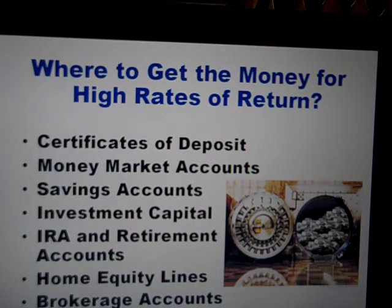Where to get the money for high rates of returns? Well, you can go to certificates of deposit, which is a CD, money market accounts, savings accounts, and here's a couple that you probably never thought of: investment capital IRA retirement accounts. If you have an IRA, let's say you work for Ma Bell for a number of years and retired, and it's just laying around not doing much. You've got somebody taking care of it and they're not making you much money.